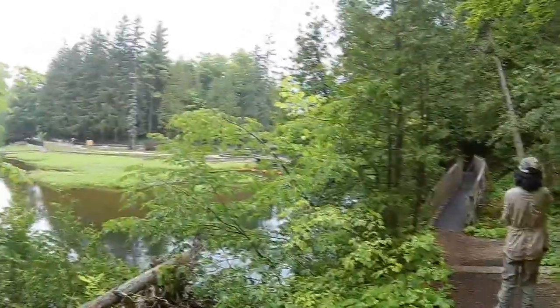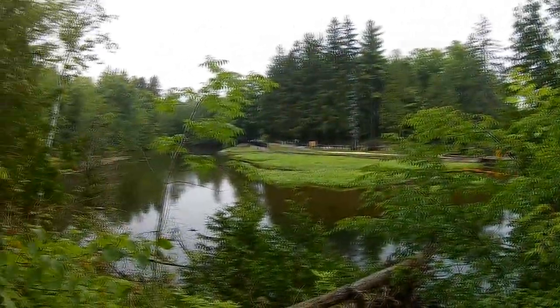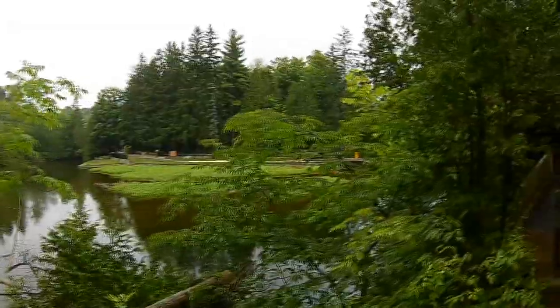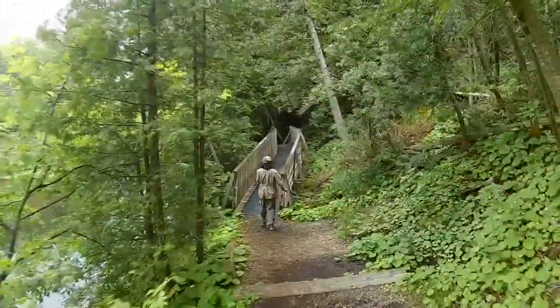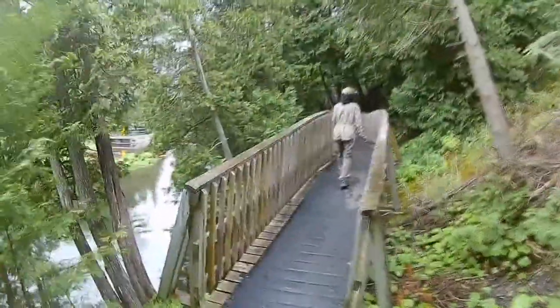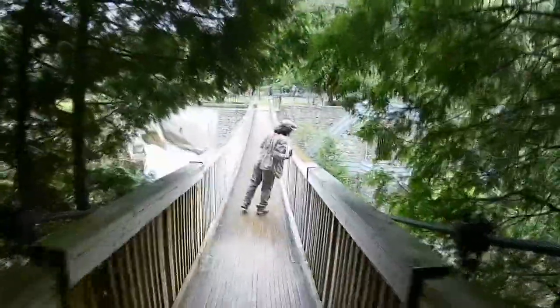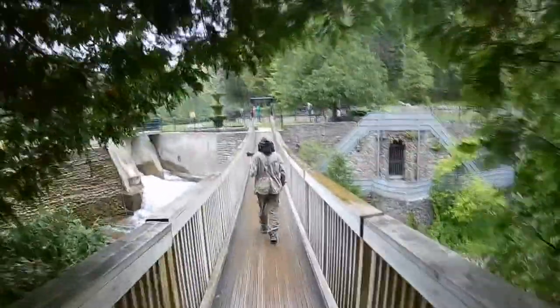Anyways, guys, here's a bit of a view of what we came to see. The fountain's over there. We've got a nice little bridge, a walkway thingamajigger, because I got the umbrella. Okay, walking across this. It's kind of like a swing bridge, I guess. Oh, pretty cool.